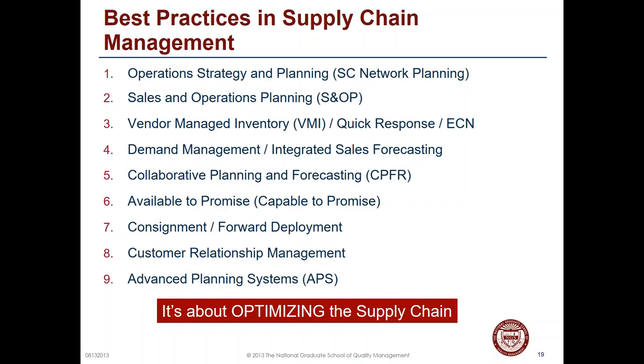Everybody should be doing demand management and integrated sales forecasting. If you've got a bill of material that's more than 20 items, collaborative planning and forecasting is probably a must, right? And then available to make your promise. If you sign up for something, you've got to do it, right? And then consignment, forward deployment, and then CRM, customer relationship management, and then advanced planning systems. Again, it's all about optimizing that supply chain. And again, all the best practices are on that Supply Chain Council website.